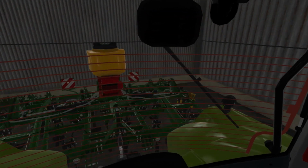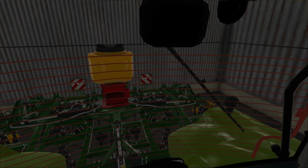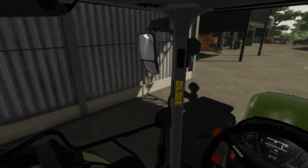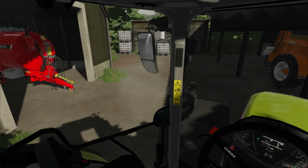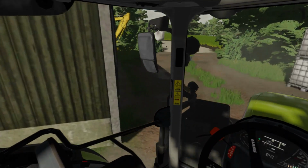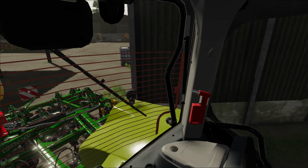It's a bit smaller than the combine's header, so it'll take a bit longer than combining. It's actually faster, so I reckon it'll take the same amount of time. Well, it took about 5 hours to harvest that field. It'll take about what, 4.5 hours maybe to cultivate it. I did fall down, didn't I? No, I didn't.